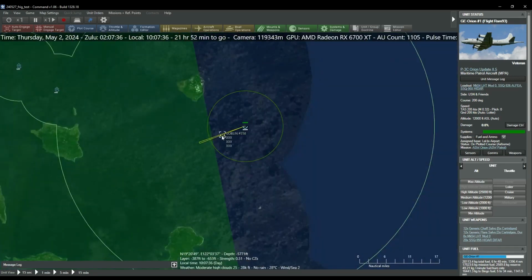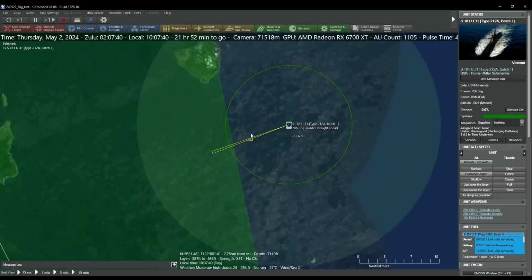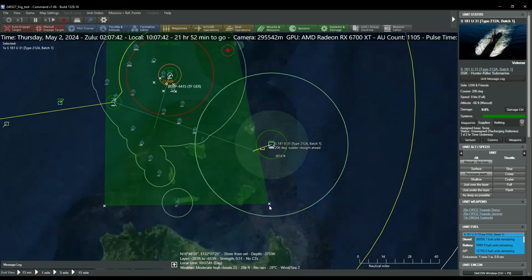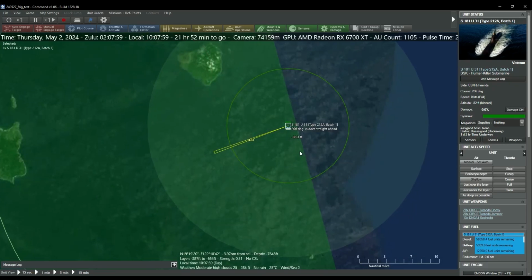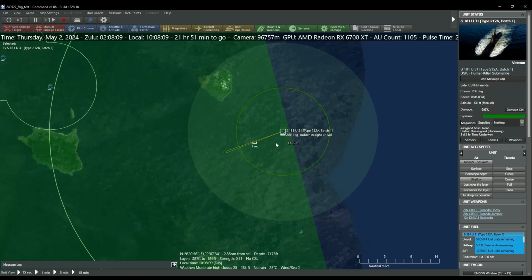Oh, this is a little bit close. This is very close. Much too close. So we'll dive a little bit. See if we might be able to get a better fix. Right now we're fully passive. If we start our active sonar right now, we'll have torpedoes on us immediately.